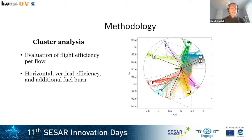And we also utilize this clustering that we performed to look at the clusters separately. So not only looking at the whole picture for an airport, we look at individual clusters to investigate the performance of the individual clusters at an airport when it comes to horizontal and vertical inefficiency and the additional fuel burn.